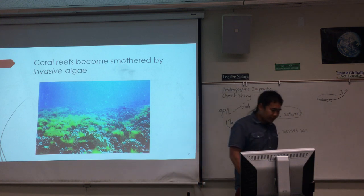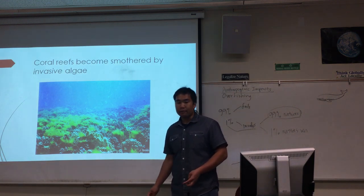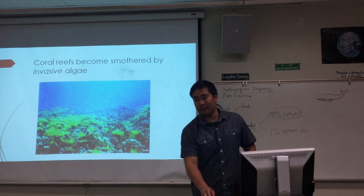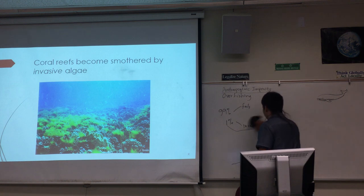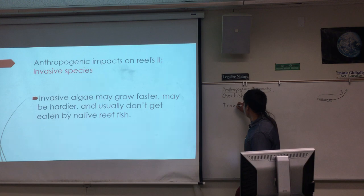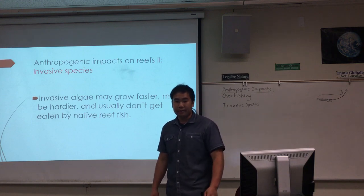Okay, so as we can see, invasive species, in this case invasive algae, have a really high probability of smothering the coral reef and making it so that they can't do photosynthesis anymore. And then the coral reef dies, right? Okay, so we could tack this on. Invasive species is anthropogenic impact number 2. So keep in mind, most invaders fail, but when they do make it, they succeed, and it's really, really bad, okay?